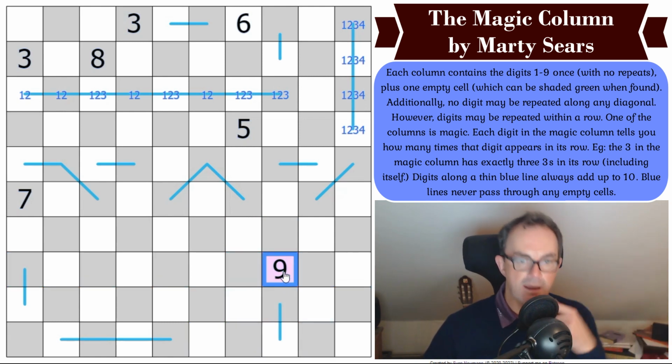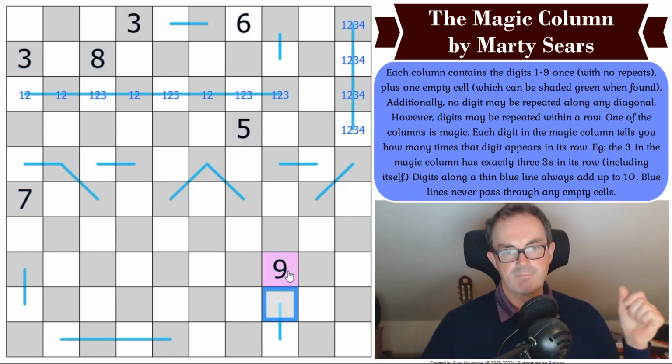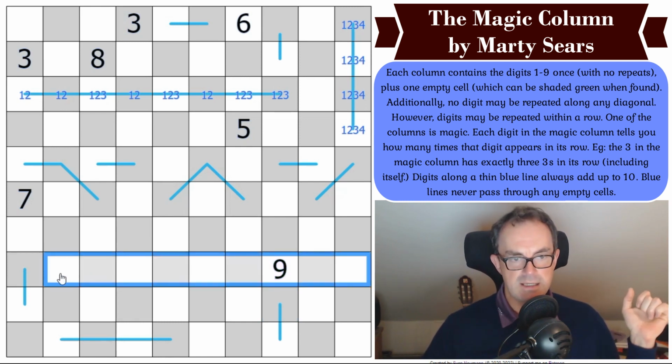It is. Yeah, okay. So now I've got something. This row here has 9 9s in it. I don't know how to pencil mark that. I'm going to do it like that.